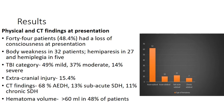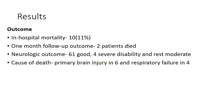Coming to the CT findings, 68% had acute epidural hematoma, followed by subacute subdural hematoma. Most commonly, half of the patients had a hematoma volume of more than 60 ml, which is significant. The in-hospital mortality was 11%, while at 1 month follow-up more patients had died, making the mortality rate at 1 month around 13%. Based on the Glasgow outcome scale, 61 had a good outcome, 4 had severe disability, and the rest had moderate disability.